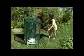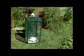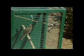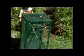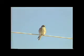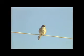Finally, one wonderful day, she was released to resume her life in the wild. After resting a few moments, she took off in an upward, spiraling flight, and we assumed we had seen the last of her.